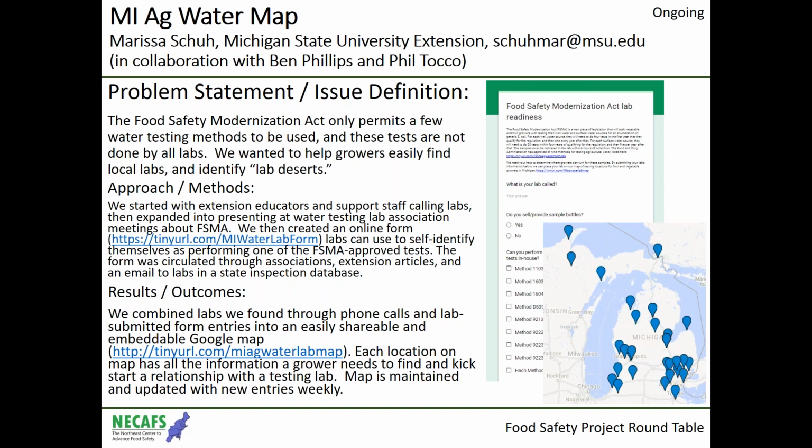Then tags to each location. We kind of have all the basic info a grower would need to figure out if that's a lab that would suit their needs. So do they need to sell bottles? Does the lab sell bottles? What tests do they do? Does the grower need to call ahead? How to get in contact with that lab? That kind of information can also be found for each lab listed in the map.